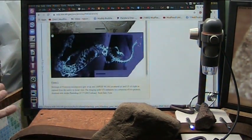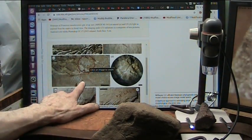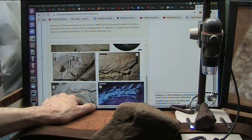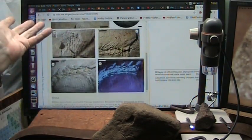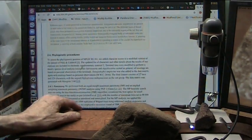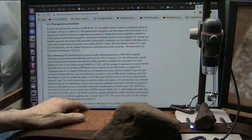Now, here's what this fossil they found is, and it looks to me like a little tiny dragon. I don't know how big it is. But I had somebody send me something almost identical to this yesterday and say, what do you think this is? I said, I don't know. Somebody else sent it in and says, oh, it's corn. I don't know. These are the kind of things we've got to look at. But that's the tail of the damn thing. Look, see it? Look at that. And then they go on about all the geological aspects and age and everything.